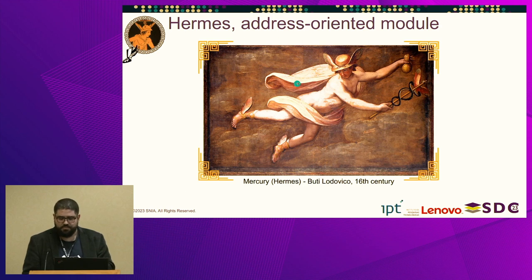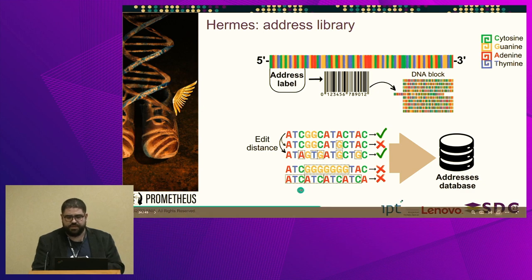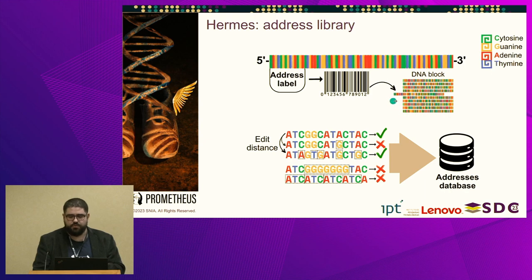We call this Hermes. Hermes in Greek mythology is the messenger of the gods. So for Hermes to work, we need two things. The first one is an address library. And we recommend this address library be built using Levenshtein distance to avoid errors converting one address into another, and also avoid homopolymers and other types of repetitions, such as microsatellites, because these repetitions make the sequence prone to error. An address works as a barcode that identifies oligos inside the block.